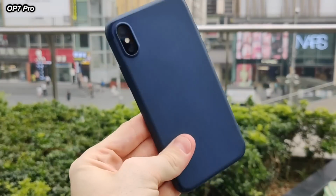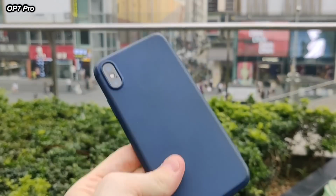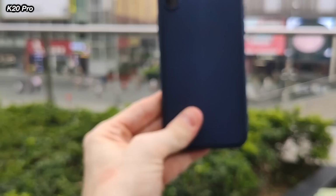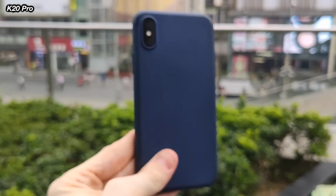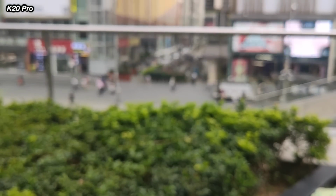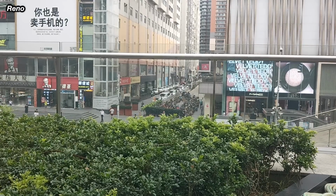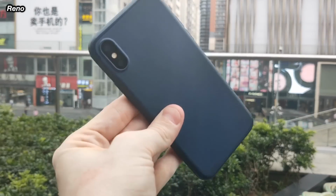I found no real issues with autofocus on any of the phones. This is the OnePlus 7 Pro, did a great job. I had a little bit of an issue with the K20 Pro on the last test. So this is the second time. If you just look for the third time, it focuses on the phone, and then as I take it away, it takes a little while to refocus. The Reno had no issues, although I think the bokeh or the blurry background isn't as natural as the OnePlus 7 Pro, for example.